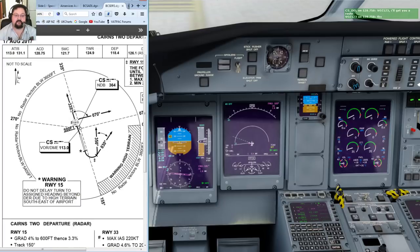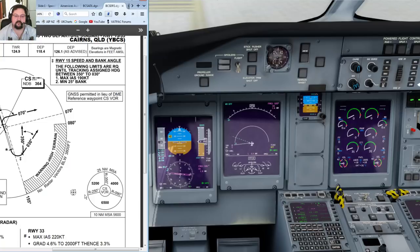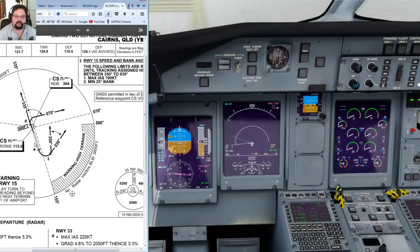Now terrain. Warning, high terrain to the sector shown there, which is pretty much just to the left of the intersection of the runway. Also to the right of the runway itself is a massive hill. We can't get over it. This escape route puts us over the water.